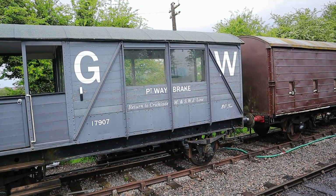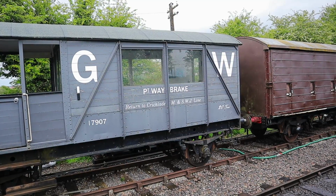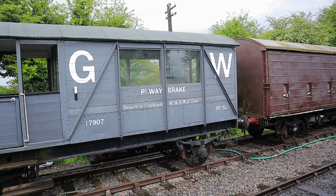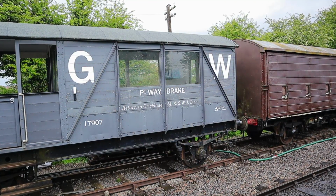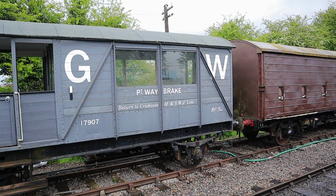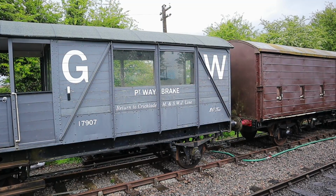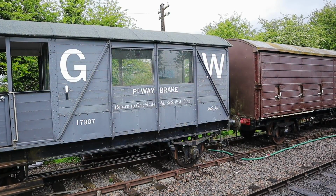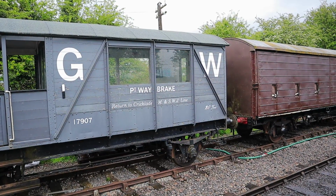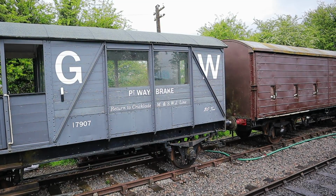Midland and South West Junction Railway. Now, if you haven't already checked it out, I did a video recently exploring the M&SWJR through the town of Swindon, which is just, well, about 3 miles south of where we are today. We're in the county of Wiltshire. The border between Wiltshire and the borough of Swindon, or the county of Swindon if you prefer, I think it's just the other side of that bridge.